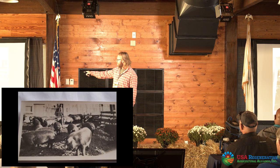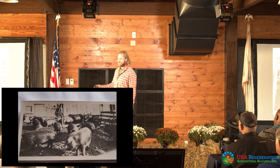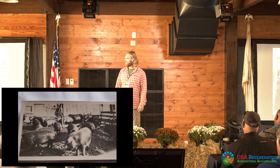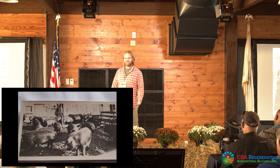And it's amazing how much the old style pig still had the deep body, the long legs. They weren't all muscled out. And one of the reasons we like the red wattles is they haven't been selectively bred for production characteristics. They still retain all of the natural instincts that they can farrow outside. We haven't had to pull a piglet in hundreds of litters.